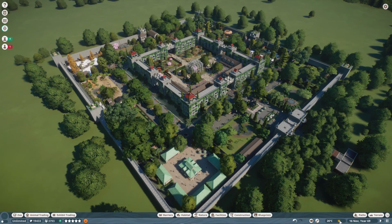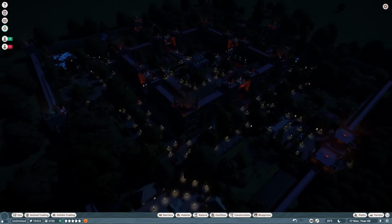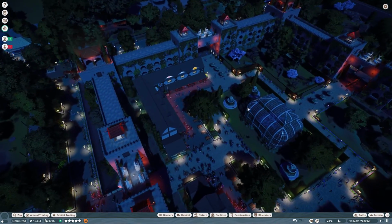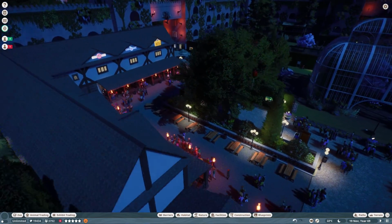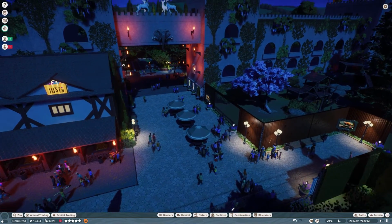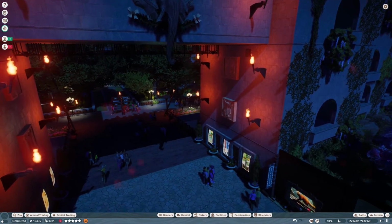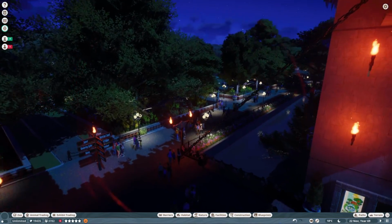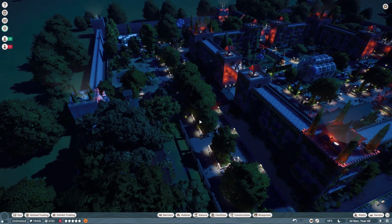Really well done. So one last thing, let's check it out at nighttime. I think I did see a lot of torches all around the zoo. There you go. The torches make everything look great, right? Beautiful, beautiful, beautiful. So the lighting all over the place, really well done.